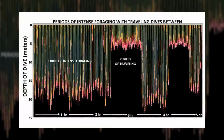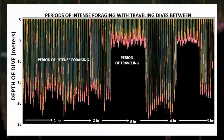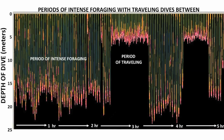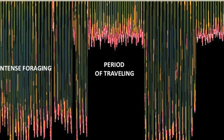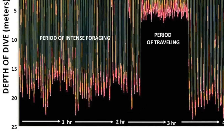This graphic represents the data we get. Each line is a dive. The vertical axis of the graph is depth, and the horizontal axis is time. The short vertical lines represent traveling dives, and the long vertical lines represent searching or foraging dives.